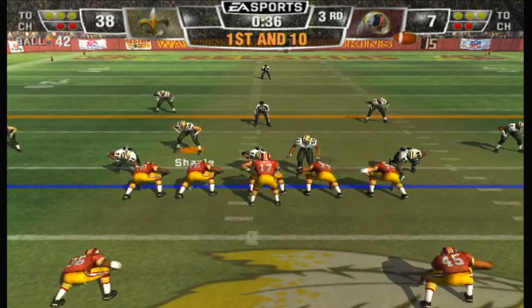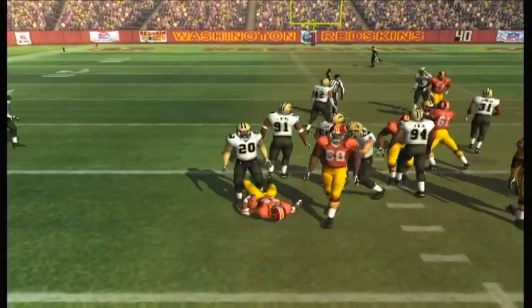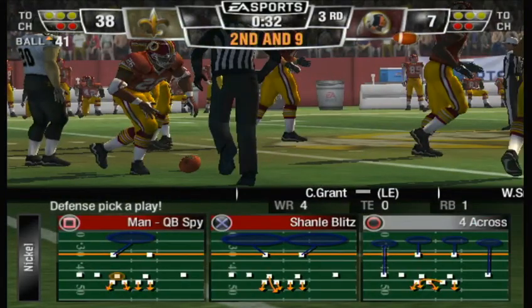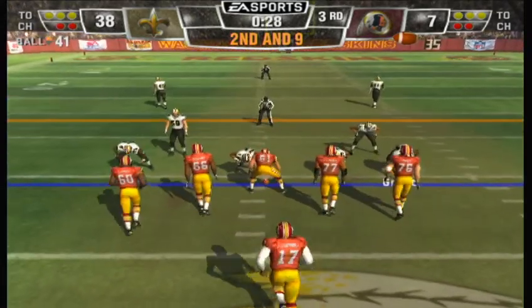They come out with split backs. Here's the give. What a brutal hit. Portis picks up a yard on the play. One-yard gain on the play. This is a good one to call. Ball on the 41-yard line.